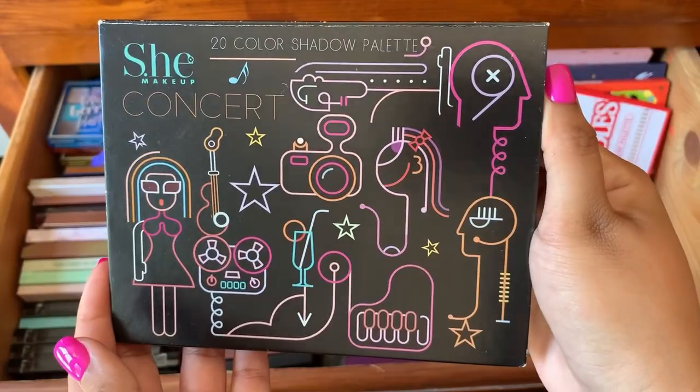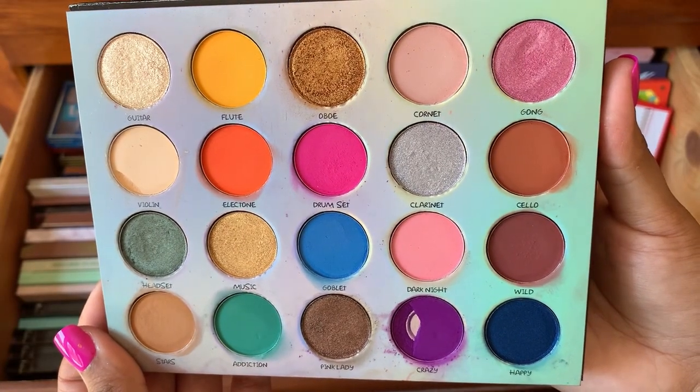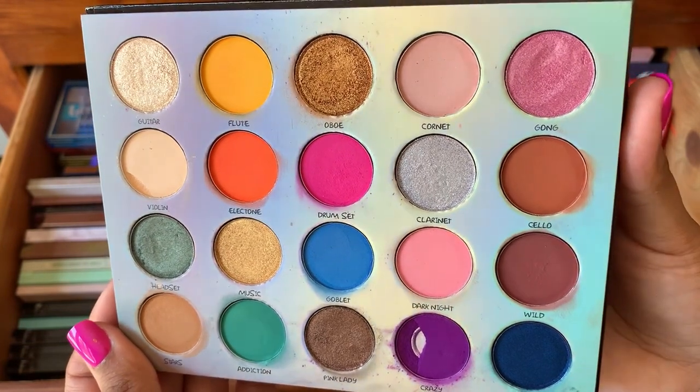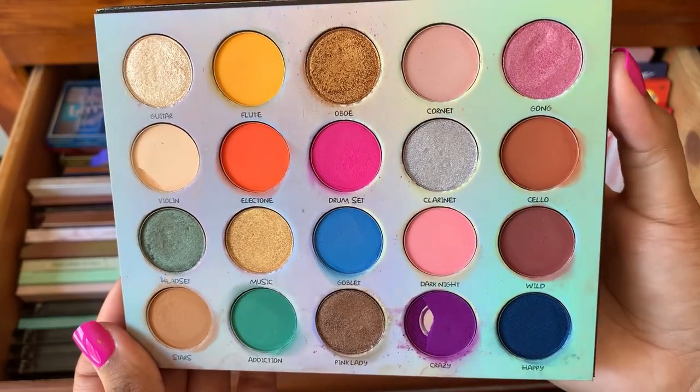So we have the She Makeup Concert palette. A couple months ago I did drop this palette, which is why some of the shades are broken, but I really like the shimmer formulation in this palette. It's stunning, and the matte formula is okay, but I am going to keep this as well.